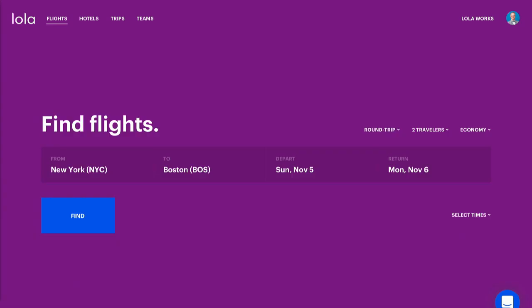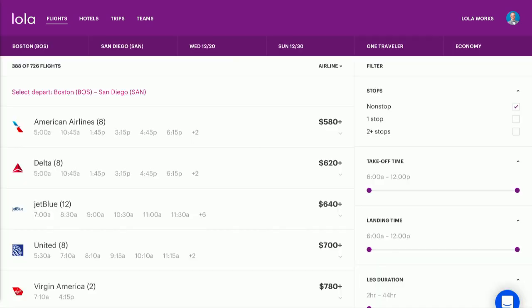Next, we have a modern, fast, and clean UI. This is because we're specifically competing with consumer sites, and we really want to provide a solution to business travelers that they love using. You'll see we're innovative in how we display our flight results. For instance, we return nonstop flights grouped by airline, and we float the preferred airline of the traveler to the top. This simple algorithm mirrors the exact way that business travelers think, search, and book.